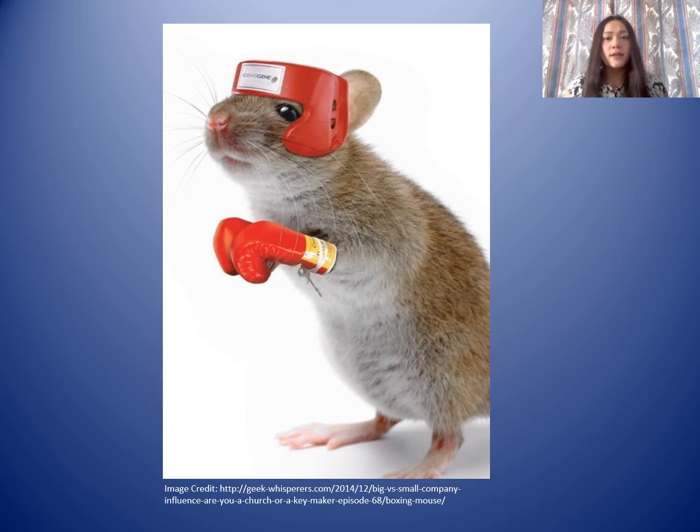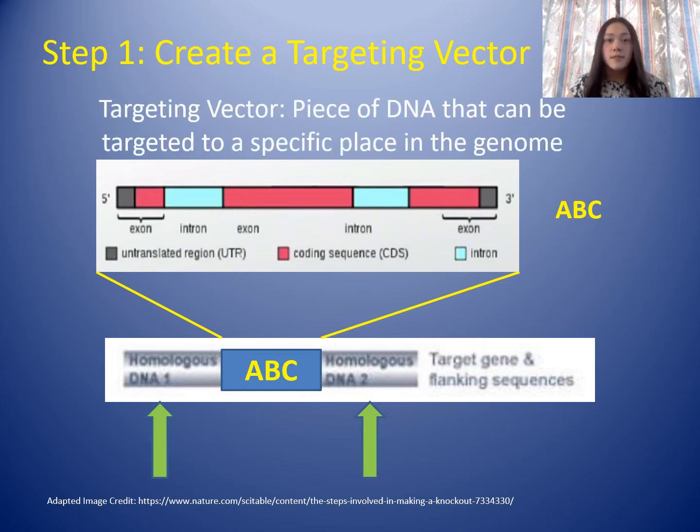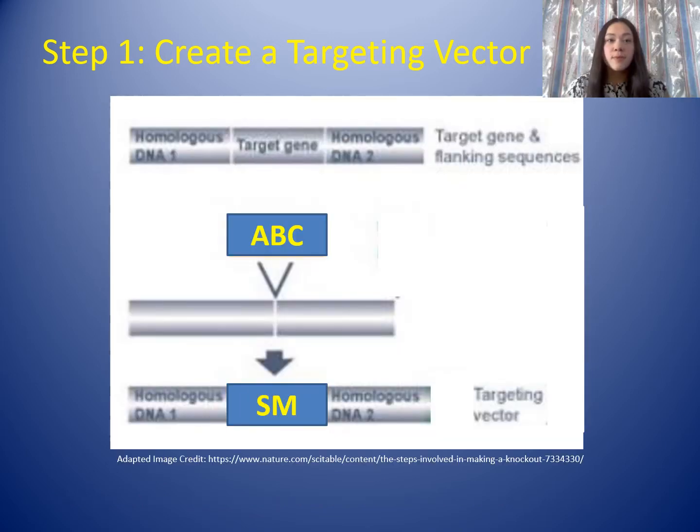So, how do you create a knockout mouse? Step 1 is to create a targeting vector. The target gene is the one we want to knock out, but to the left and to the right of the target gene is DNA. Instead of putting ABC in the middle of the targeting vector, we put a selection marker. The selection marker will then be expressed instead of the original ABC gene.